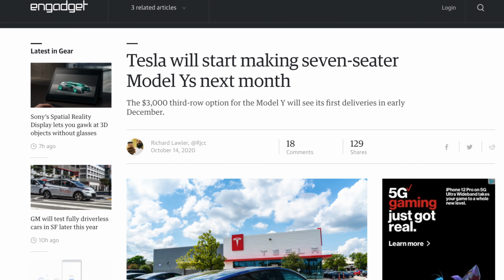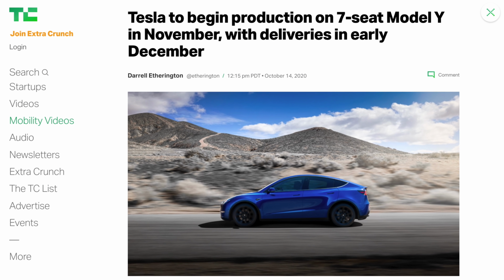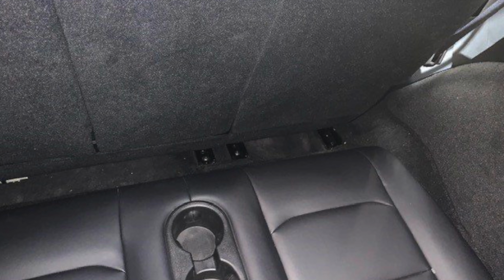But we have heard a lot of confirmation recently that Tesla will be producing the 7-seater version of the Model Y starting in November with deliveries in December. We knew the 7-seater was going to come later than the 5-seater, but we weren't sure how long it would be or if it would ever actually come, but now they're actually going to bring it out. I just think a lot of people are going to be disappointed with how small those seats are because there's not a ton of room back there for humans to sit.